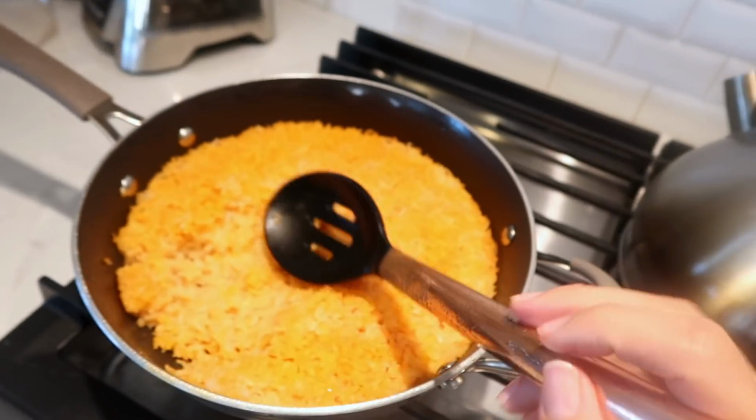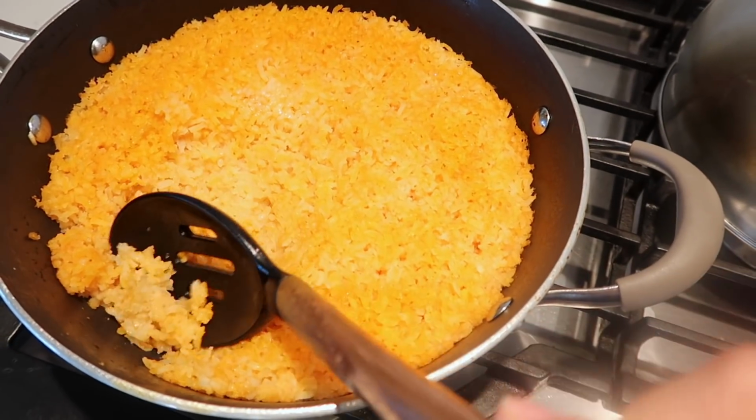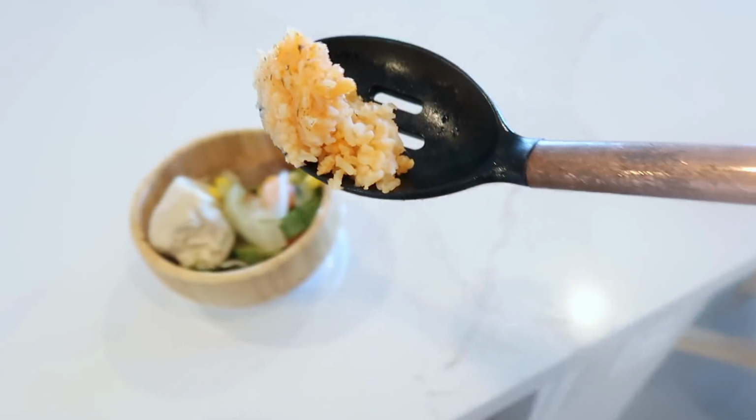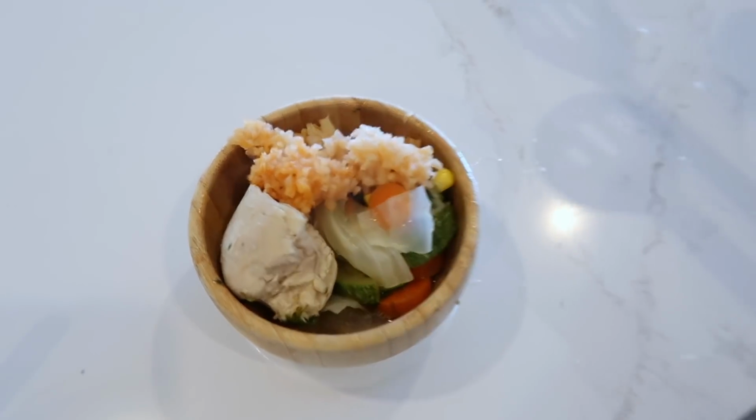Oh, and I'm also gonna add a little bit of rice to his bowl. My mother-in-law made this, and we're just adding it. We're adding a little bit to all the plates. So there you go. And there's his dinner.